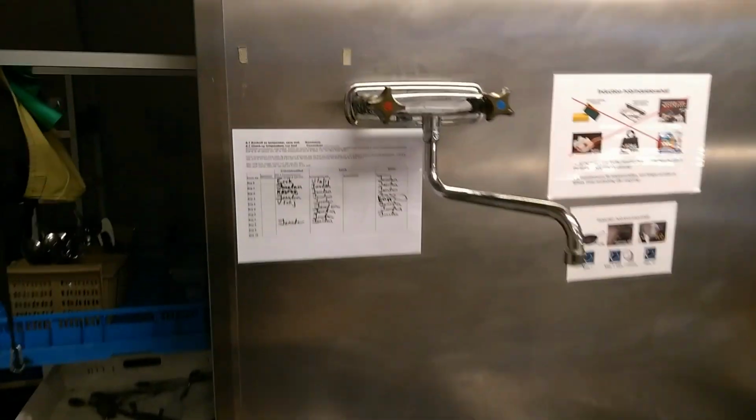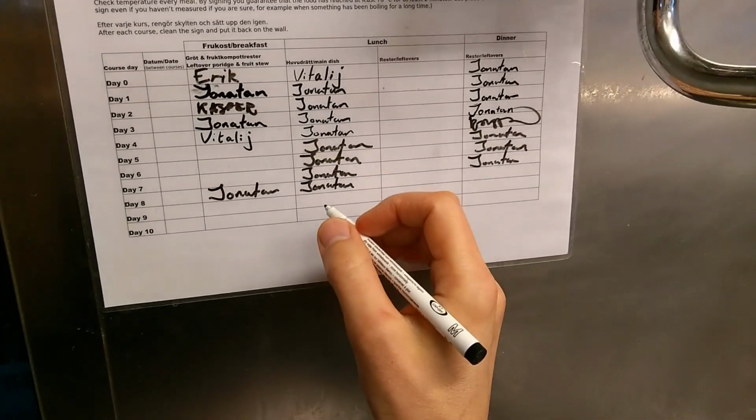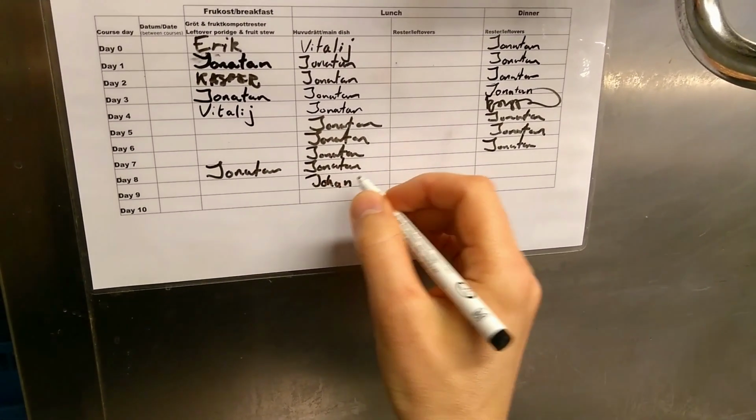Every time you cook or reheat food, you should sign the form A1 Check Up Temperature Hot Food on the wall in front of the stove. With your signature, you guarantee that the food has reached 70 degrees or more for 2 minutes or more. It's okay to sign the form without using the thermometer if you are 100% sure that the minimum of 70 degrees for 2 minutes has been reached.